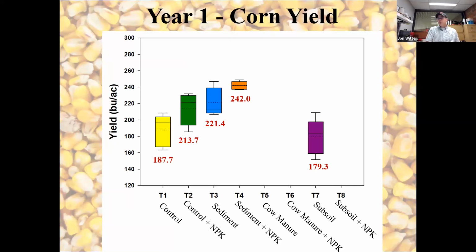Lastly, where we applied subsoil, we did get a yield penalty on those, and they were significantly different from where we added fertilizer or sediment plus fertilizer. But interestingly, where we added the subsoil in a thin layer, roughly 1/2 inch, 100 tons per acre, and we did add chemical fertilizer, we did get our second highest mean yield, which was 230. So perhaps spreading subsoil thinly on an agricultural field will not have a yield impact, and it would actually help reduce the cost of construction of a 2-stage ditch where we're generating the spoil.